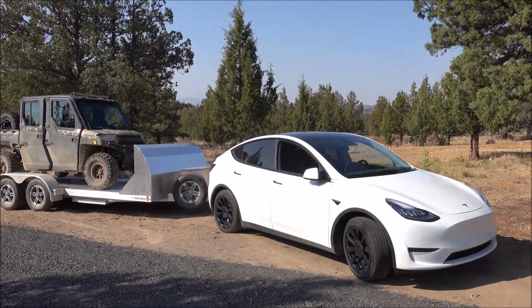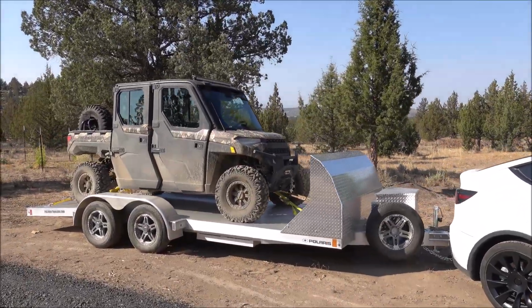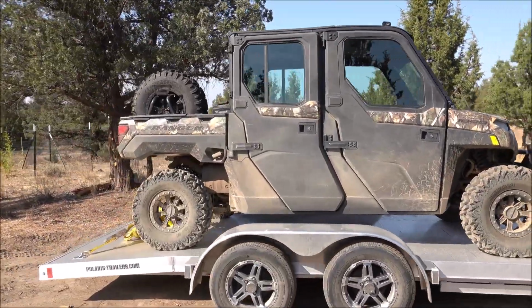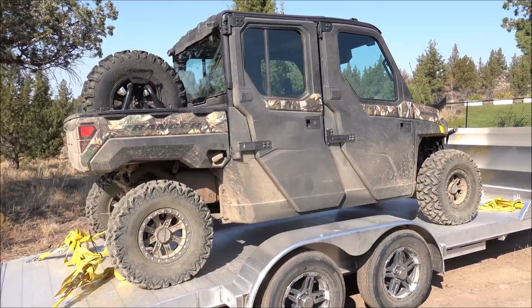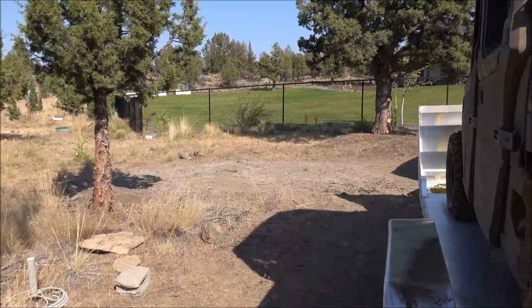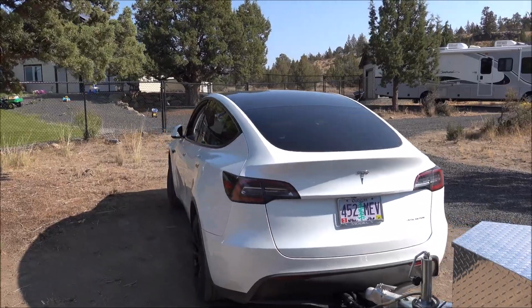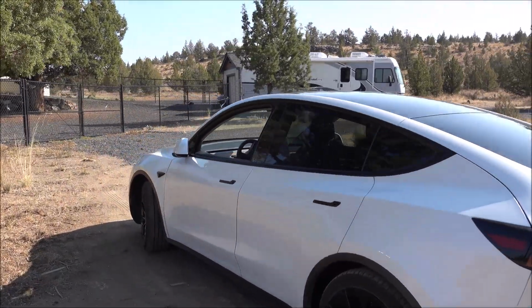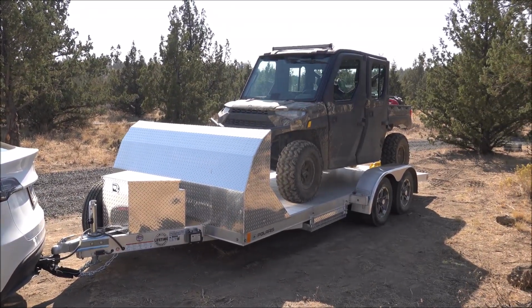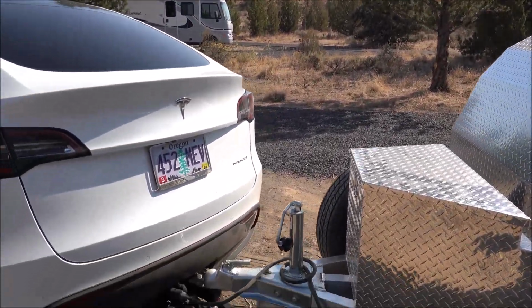So the Model Y has the original set of tires, just a little over 13,000 miles. The Ranger has been with me for 2 years. Flatbed trailer has a nose cone on it that helps protect the windshield. I got it for the Model Y so I could tow it behind the motorhome, protect its windshield. It has a toolbox added. Without those extra parts, it's supposed to weigh right around 1,500 pounds. Could be a little more with those pieces on there.